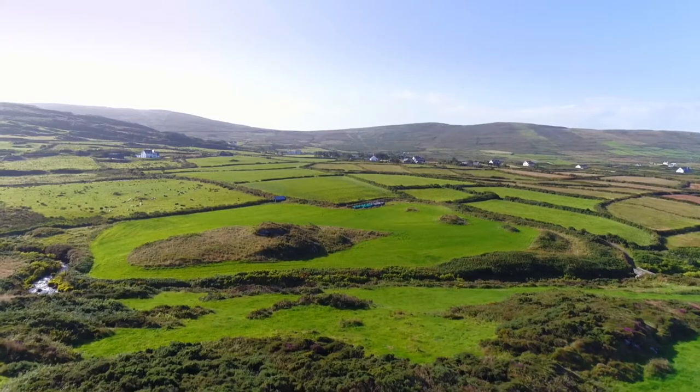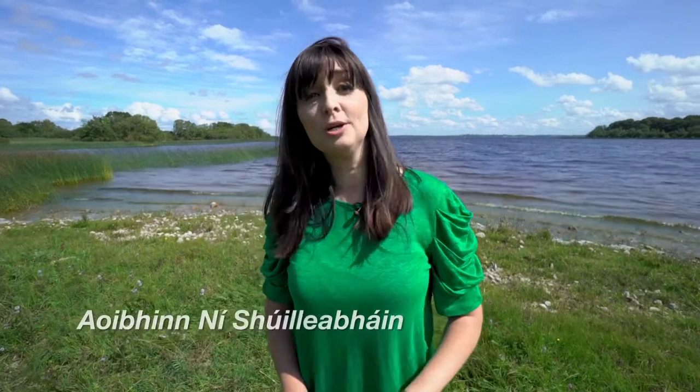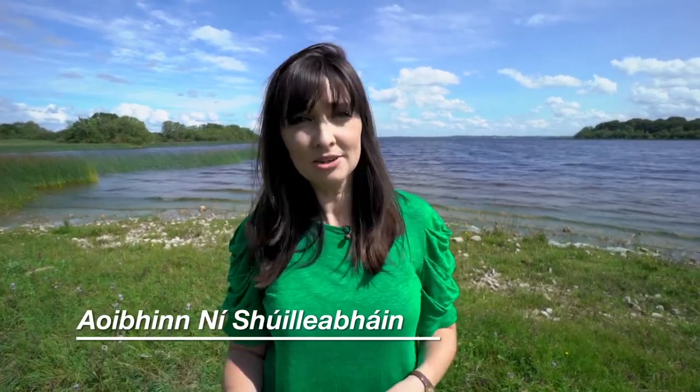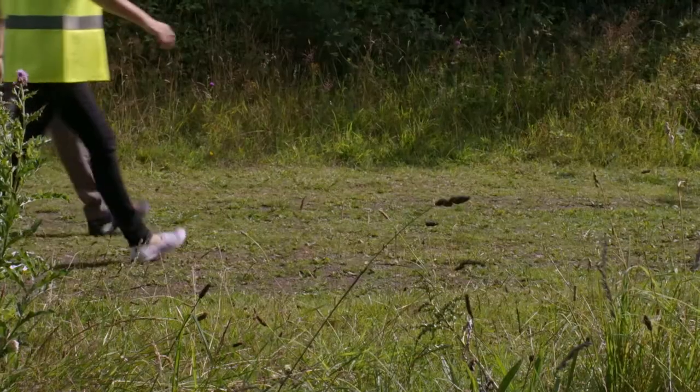Ireland has a diverse geology, and understanding what lies beneath us is hugely important in terms of exploring for minerals and building materials, groundwater mapping and flooding prevention. I'm meeting Eoin McGrath, Head of Minerals with Geological Survey Ireland.